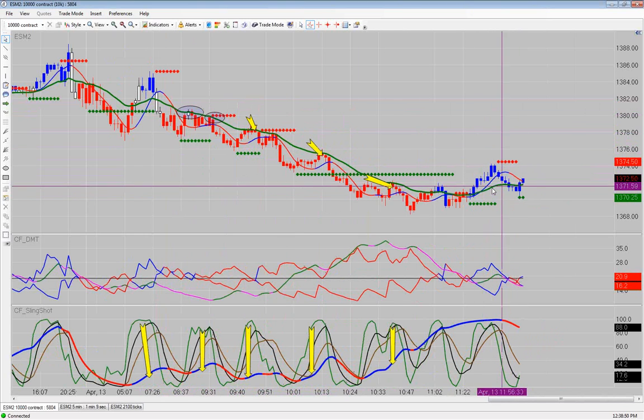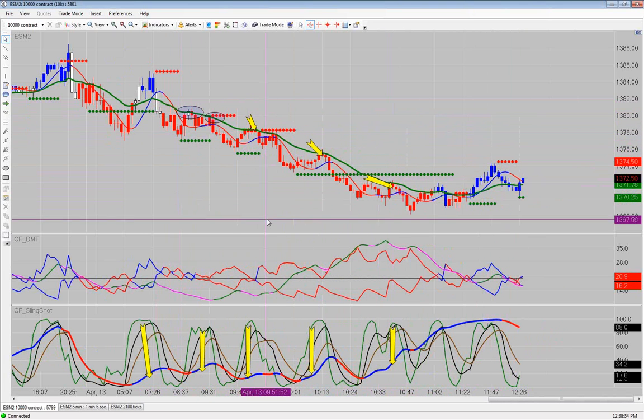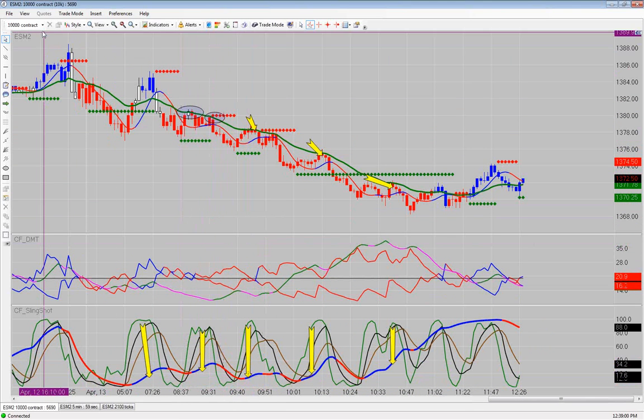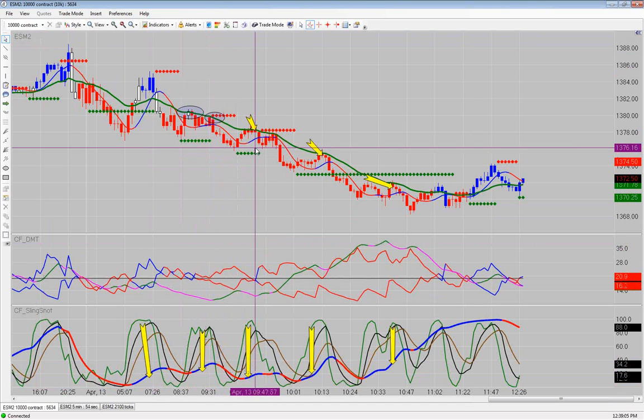Dwayne showed this on his chart with just, I think it was just the MA1 and the BBC on it. I have a few more things. He does have the slingshot on it too. What I wanted to point out with this is that it's a larger time frame, a 10,000 contract chart, and the same things are working here.